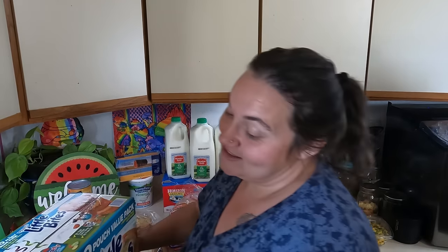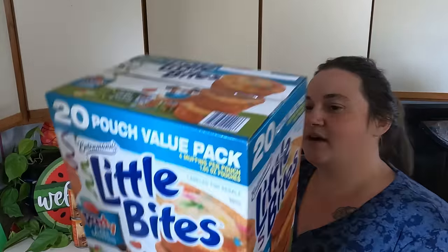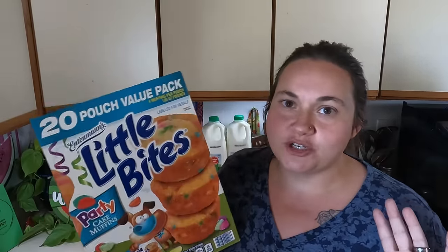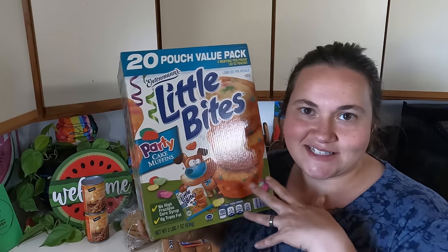And also they had little bites, party cake muffins. Conrad was shopping with me and he picked out this one. I'm not quite sure how much these are, but this is definitely one of those items that I do not buy for my kids. This is not something I would splurge on or stock up on. I splurge in other ways, like buying frozen pizza or chicken nuggets or something. To me, this is just pancake mix baked and you can have this.